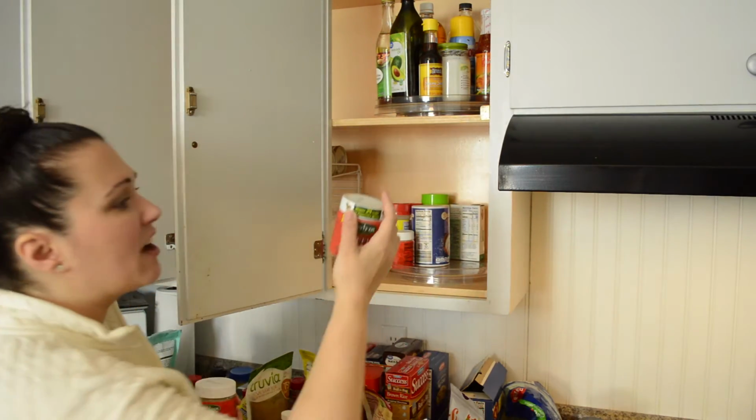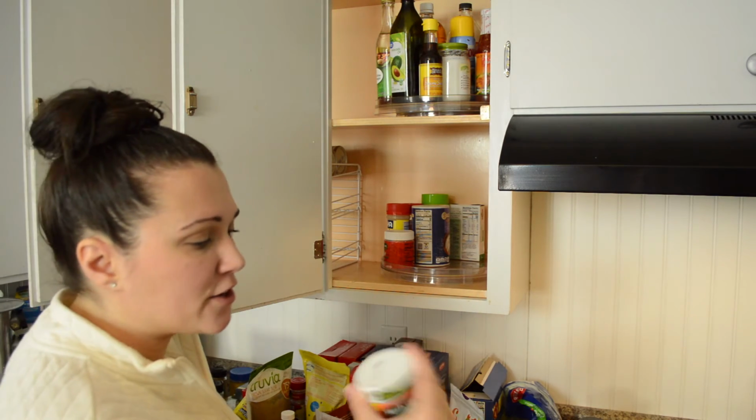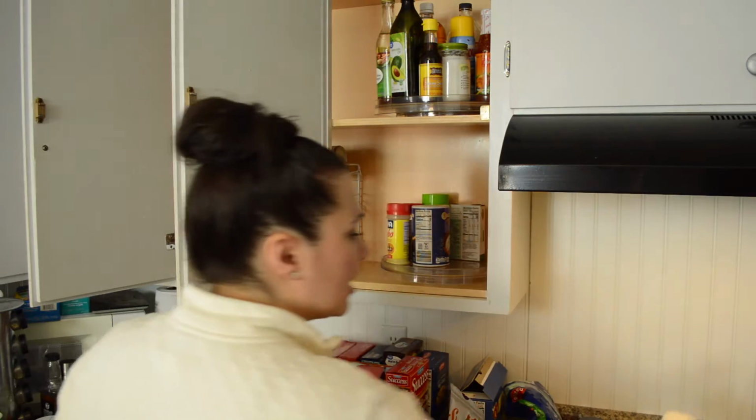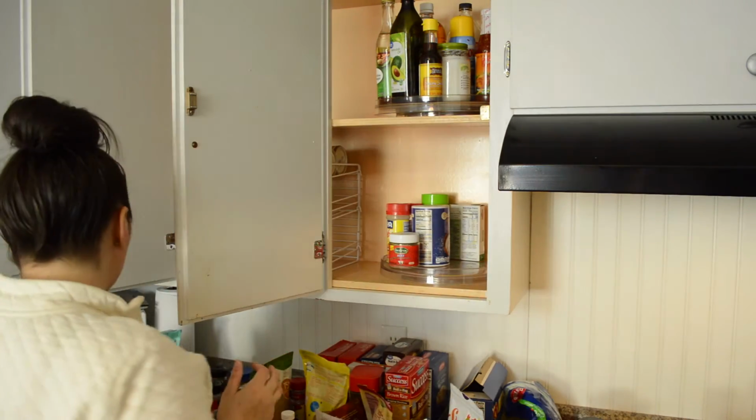Oh my god. Okay, this isn't even opened, and it expired in 2015. This one also expired in 2015. What is wrong with me? Ugh.